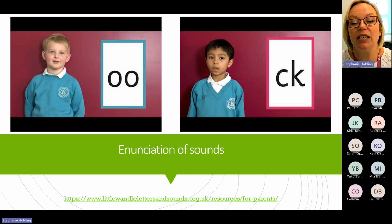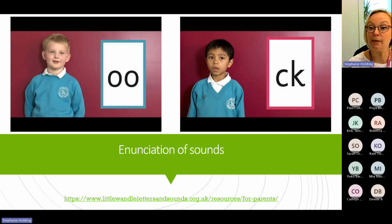The important thing with enunciation, now that your child is writing more independently, is to not add in extra sounds. Sometimes you might be tempted, if you're segmenting the word, for example mum, to say m with an extra sound, but then as your child writes it, they're going to add some other letters which aren't there. Another one is t. It's the short sounds that we sometimes add a sound onto. So try not to do that.